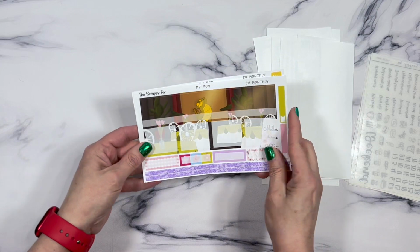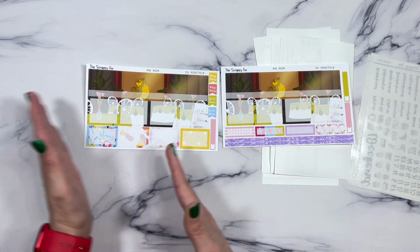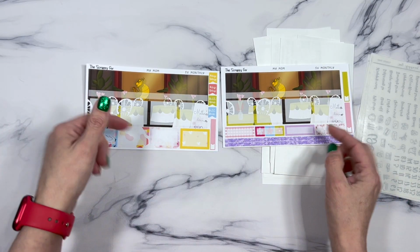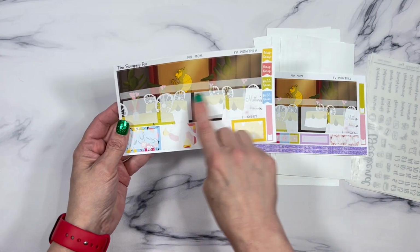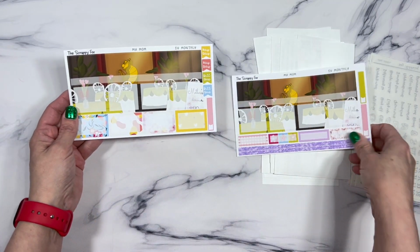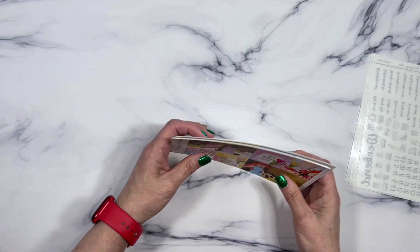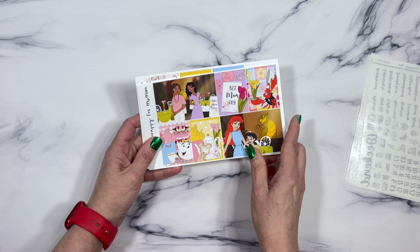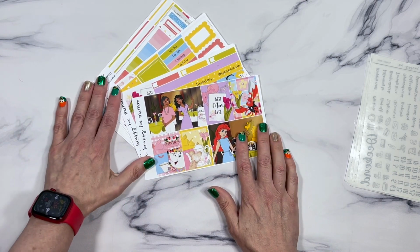Then here are your 2 pages that can go on the top, so you can go either way, it doesn't matter. Depending on where your sidebar is, you'll switch these, because one of these has the ends that come off. So there's all of the kit by itself, and I'll leave this laying out so that you can see all the pretty colors while we go over the foil.